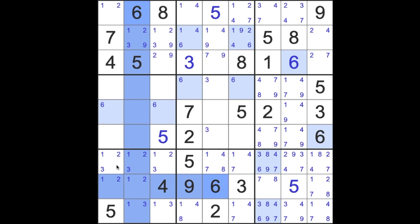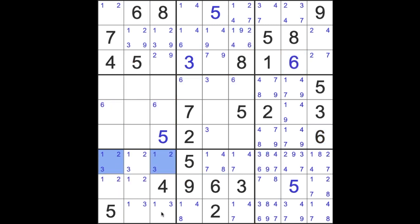If you can hear the thunder in the background, I'm not sure if the microphone is picking it up or not, but anyway. The rain won't stop me from playing Sudoku.